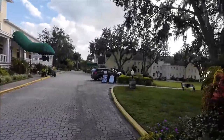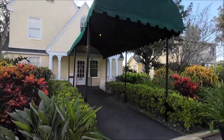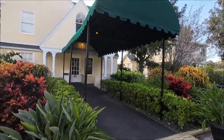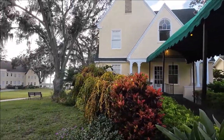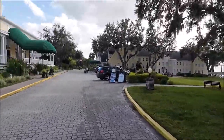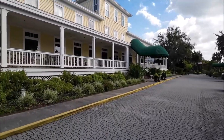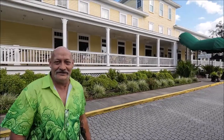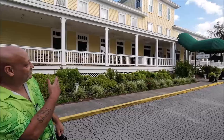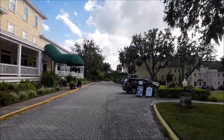And then over here is another part of it. They call this, what do they call this one? The Gables. They built this building in 1927, right? And this one, 1893, started out as a 10-guest hotel. Wow, isn't that amazing? It was put on the Register of Historic Places in 1987. Right. So we're going to explore all this.